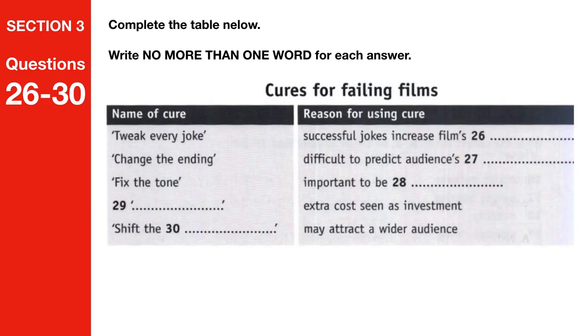Now, the next cure is a big one. Reshoot. This may seem drastic, but in some cases it's the only option available. It's very expensive, of course, but the film's backers will see this as protecting their investment. Are there any others? One more, and it's another big one, or at least has the potential to be a big one. It's shift the genre.